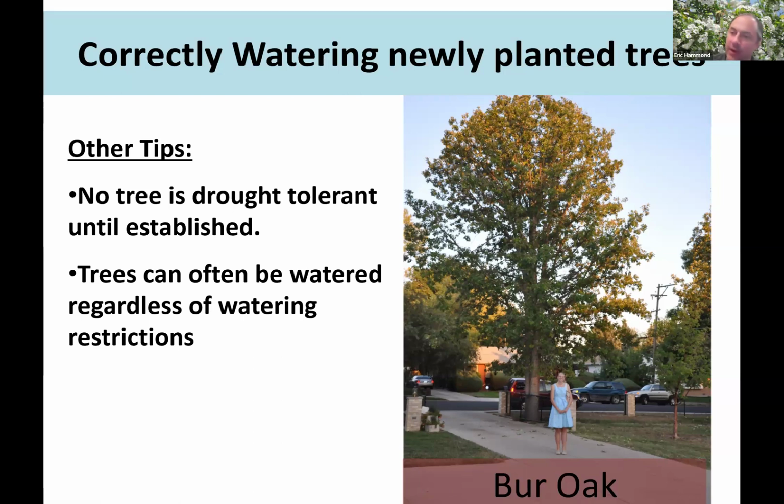Also remember that even if we're in a period of watering restrictions from your irrigation supply, your water supplier usually lets you water trees to some extent during those restrictions, because they know trees are a long-term asset and are not as easy to replace as turf. So trees can be watered even during drought.